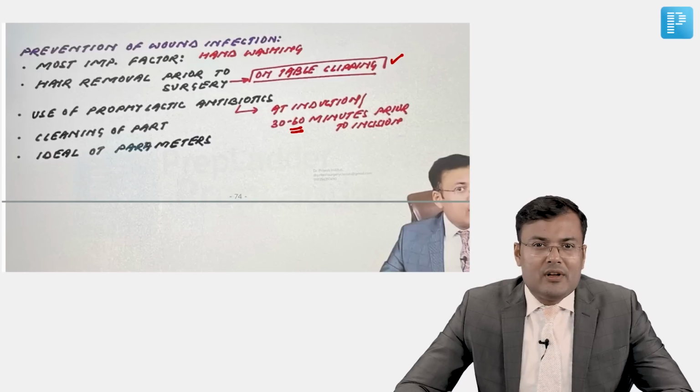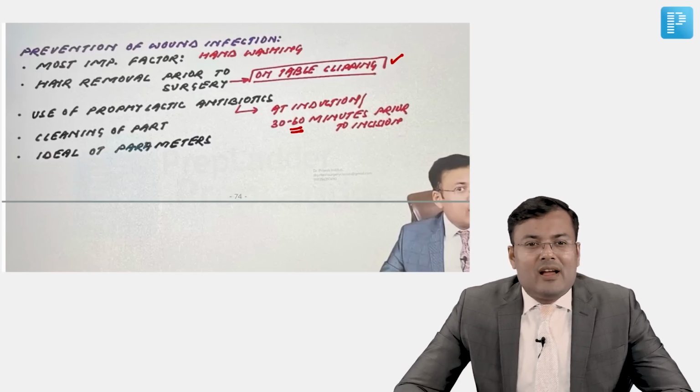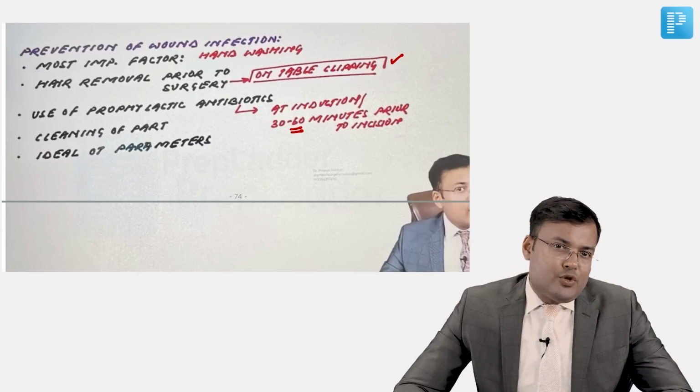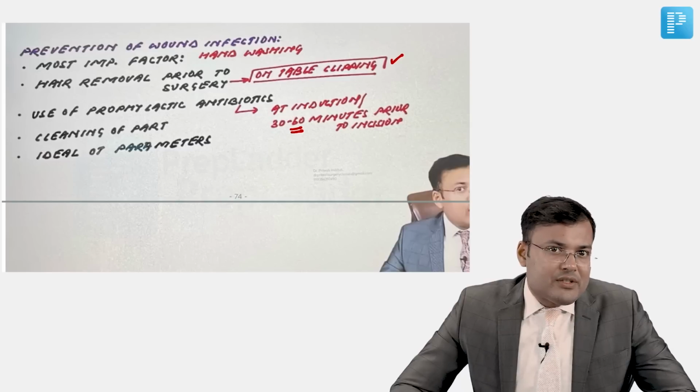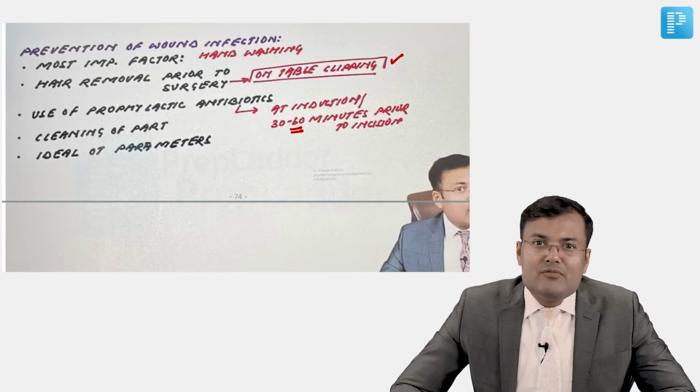Part preparation. After that you have to clean that, and ideal OT parameter should be maintained. So these are the factors which are going to prevent the wound infection. Important factors preventing the wound infection. Most important is hand washing.